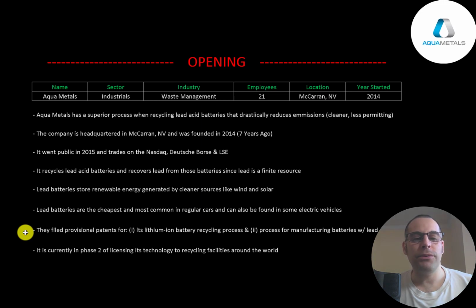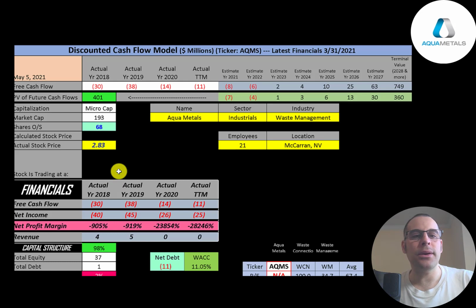The company filed provisional patents for its lithium-ion battery recycling process and its process for manufacturing batteries with lead oxide. It is currently in phase 2 of licensing its technology to recycling facilities around the world. Let's get started with the model.